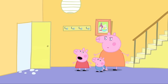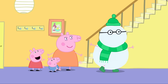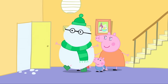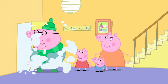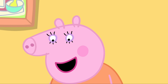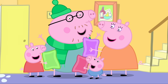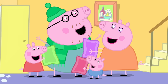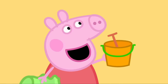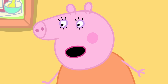Oh, where's Daddy gone? It's a walking snowman. I'm cold. It's a walking, talking snowman. Oh, it's just Daddy. Poor Daddy. Let's warm you up a bit. Mummy Pig, Peppa and George are warming Daddy Pig up by rubbing him with towels. That's better. Now we can go to the seaside. But what about the snow? I don't think the coach will be running today.